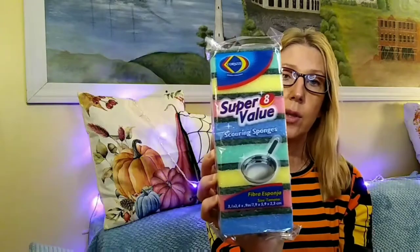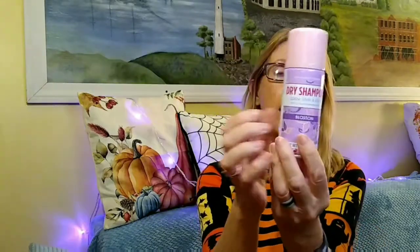These, you can never go wrong. This is an 8-pack Super Value scouring sponges. I use these myself every single day, so I grabbed one of those. This dry shampoo, again, is a product I use myself all the time. 1.6 ounces. The scent is Blossom, Spray, Style, and Go. So I thought that is a perfect little stocking stuffer and something I would use if I received it.